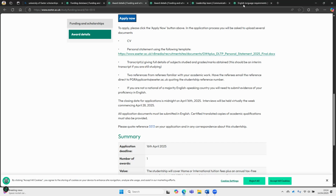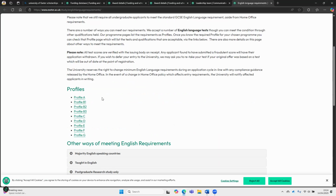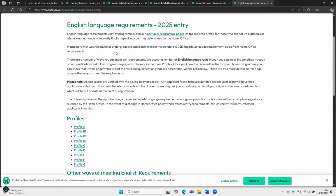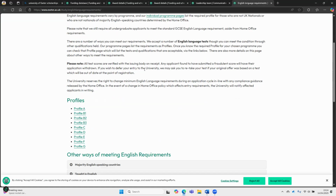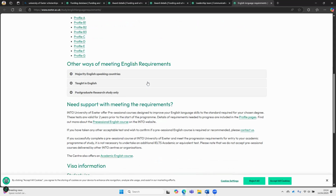So the final thing for today on this one is the English language requirements. If we go to this web page, it mentions that for English language requirements, of course, there are the usual tests like IELTS or TOEFL and other language tests, and you can check the university web page on that. But there are other ways of meeting the English language requirement. This is where I'm interested.